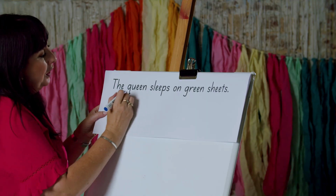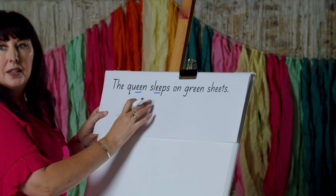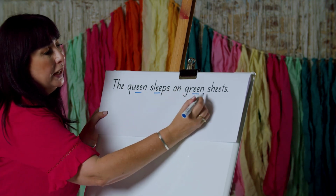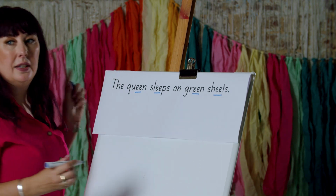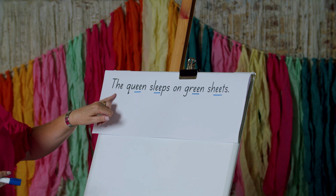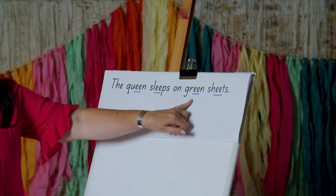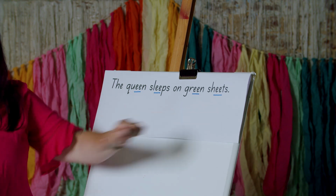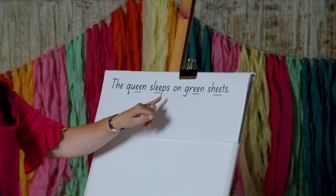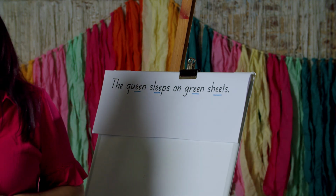Oh, the queen sleeps on green sheets. Does she? Let's read that sentence together. The queen sleeps on green sheets. Good job. Let's read it together more fluently. The queen sleeps on green sheets. Lovely. Good job. Time now for some dictation.